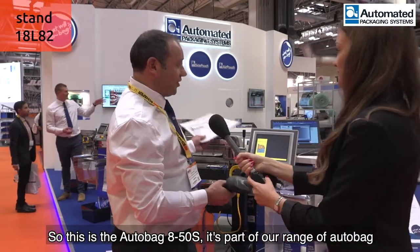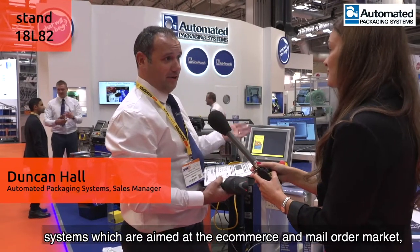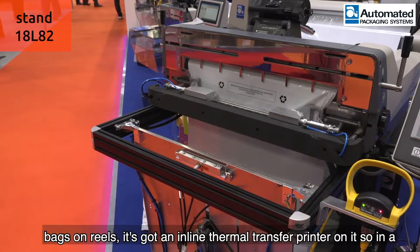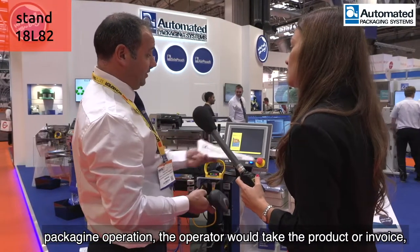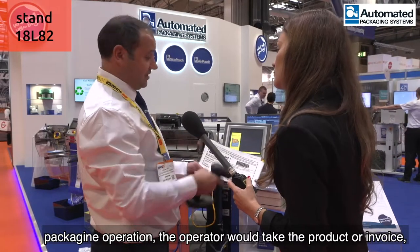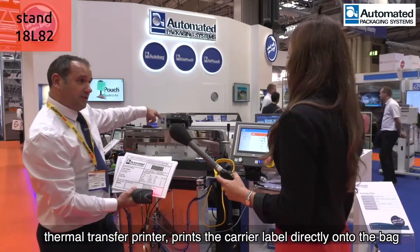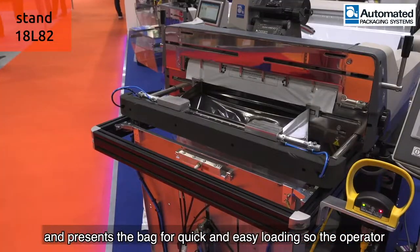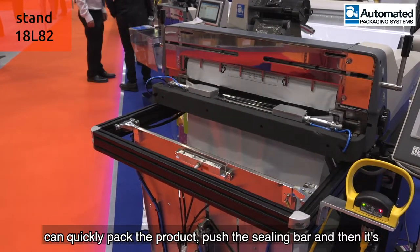So Duncan, tell us a little bit about this machine behind us. So this is the AutoBag 850S system. It's part of our range of AutoBag systems, which are aimed at the e-commerce and mail order market, as well as industrial and various other markets. It takes preformed bags on reels. It's got an inline thermal transfer printer on it, so in a packaging operation, the operator would take the product or the invoice, scan the barcode on there, and that'll send the carrier label to the thermal transfer printer, which prints the carrier label directly onto the bag, and presents the bag for quick and easy loading. So the operator can quickly pack the product, push the sealer bar, and then it's waiting for the next order.